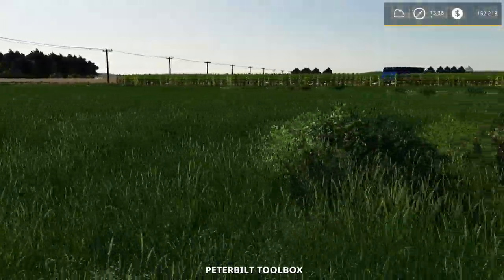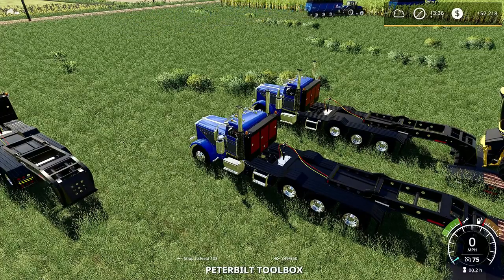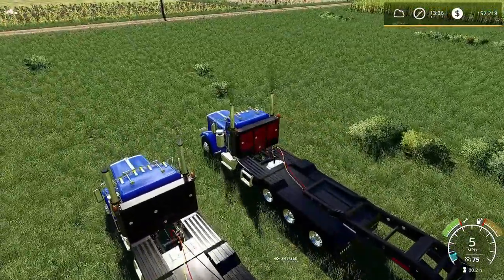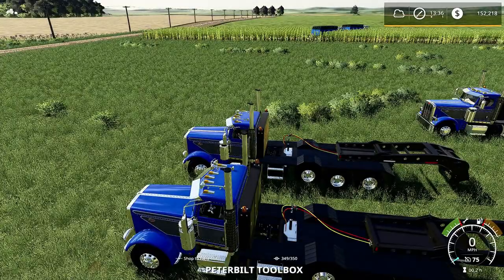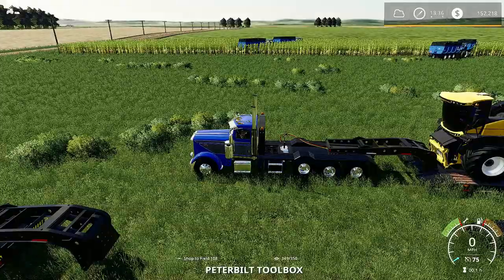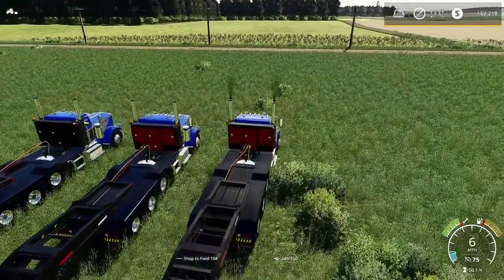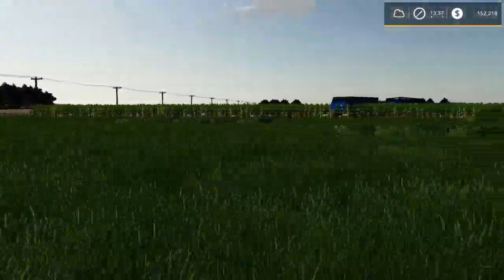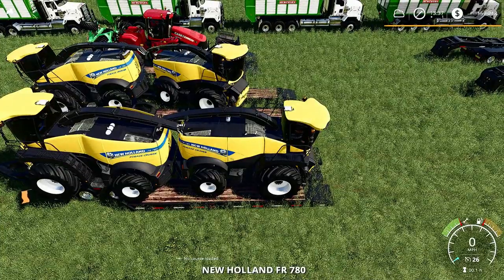So now we gotta get these choppers and compactors offloaded. Gotta shut that truck off, always forget. Alas, 389 Peterbilt. Shut that. Now we need to get our choppers running here. First, old New Holland startup.